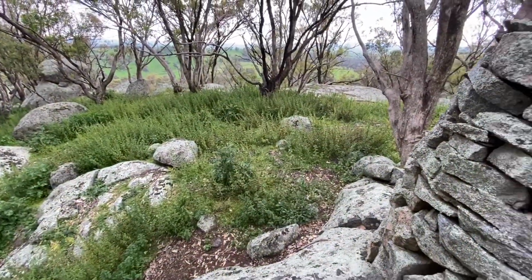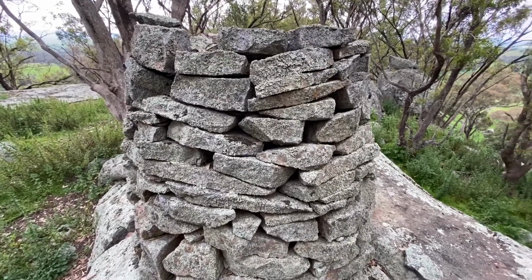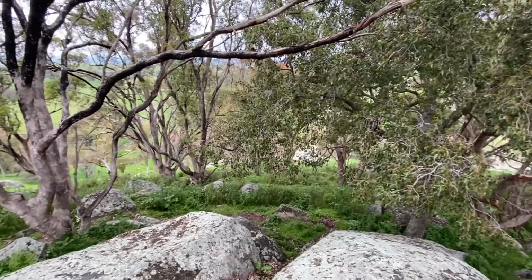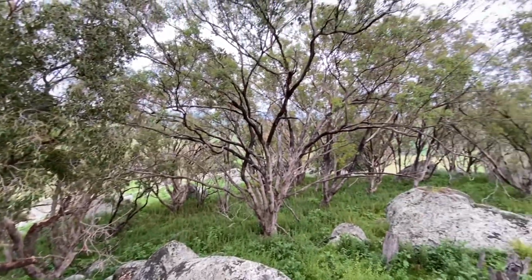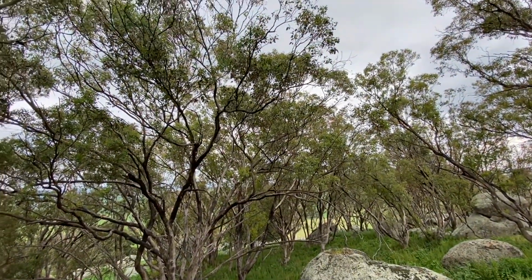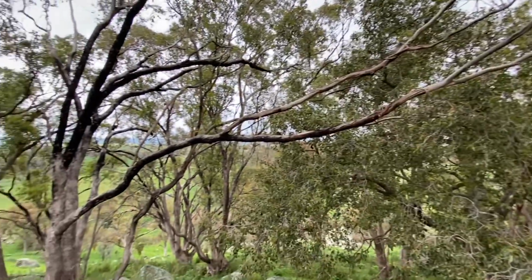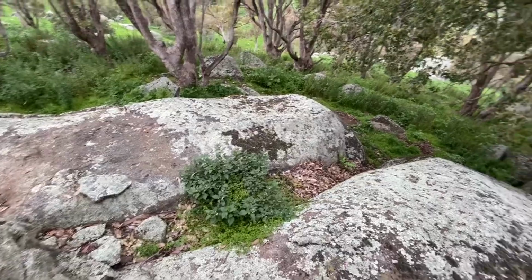Okay, we got up here, and what do we find? The remains of an old trig station, which no longer can be seen because of the canopy around it. Quite high canopy. That's the view towards Cowra. This is the ground I'm standing on.